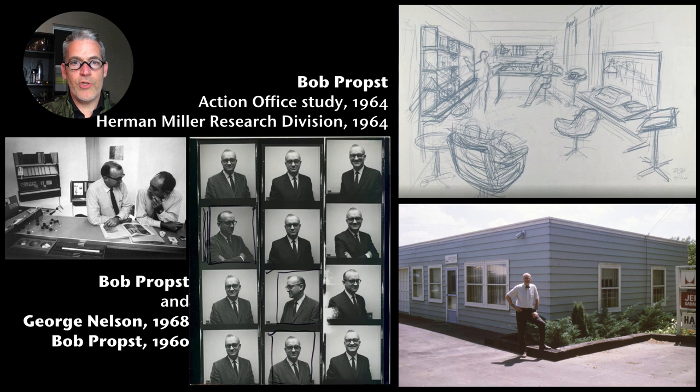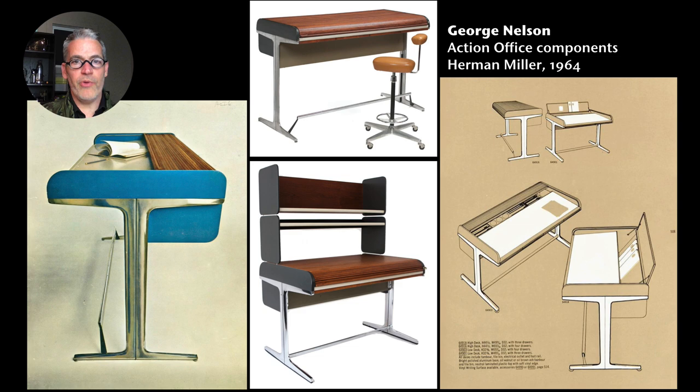The problem with that was he was a researcher, and researchers are prone to continue their research and not arrive at conclusions. So Probst plugged away at reevaluating the office and reimagining what the office could be, but George Nelson needed to produce some stuff and sell it. So Nelson took Probst's research and produced a line of furniture called the Action Office, which came out in 1964.